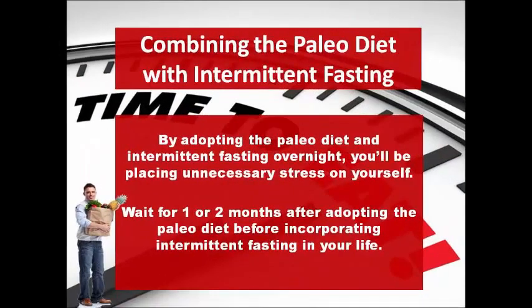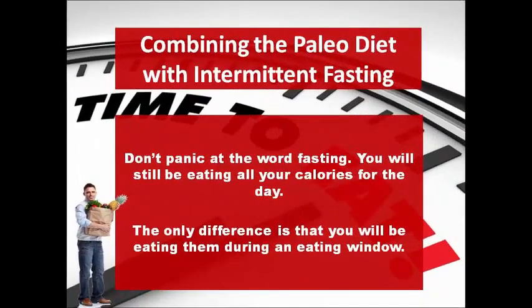By adopting the paleo diet and intermittent fasting overnight, you'll be placing unnecessary stress on yourself. Wait for 1 or 2 months after adopting the paleo diet before incorporating intermittent fasting in your life. Don't panic at the word fasting. You will still be eating all your calories for the day. The only difference is that you will be eating them during an eating window.